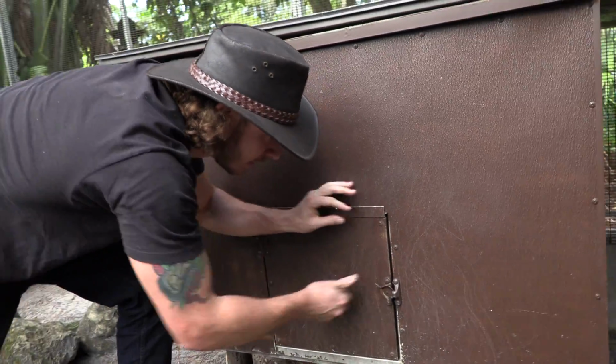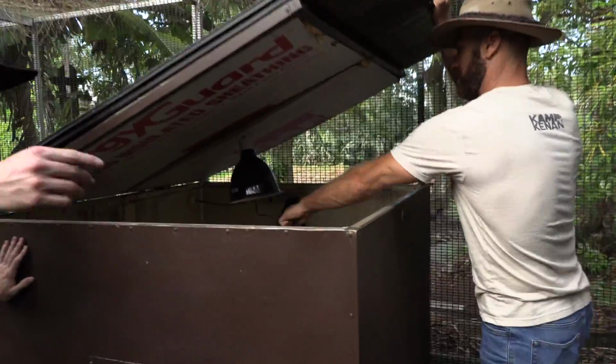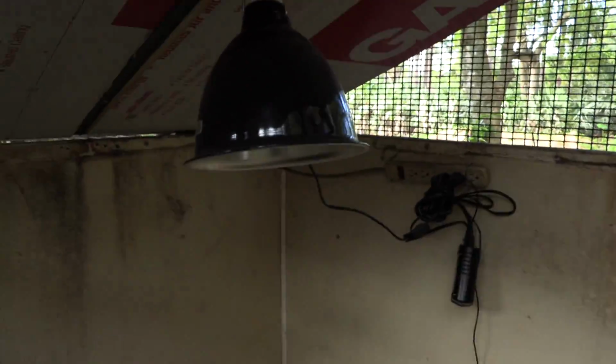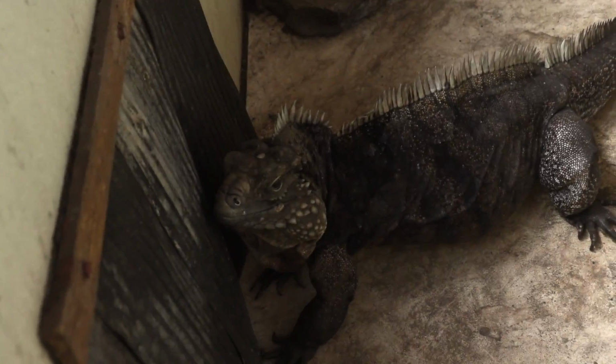Goodbye. No worries. And then I'm just gonna open this a little and check. So I've got a ceramic heat emitter, and because my thermostat is reading 73 degrees at the probe down at the bottom, this is off. But as soon as the temps go below 70 degrees, this thing kicks on, stays on all night, as long as the temps go below 70. Again, just taking the edge off. You don't want to cook lizards all night long.